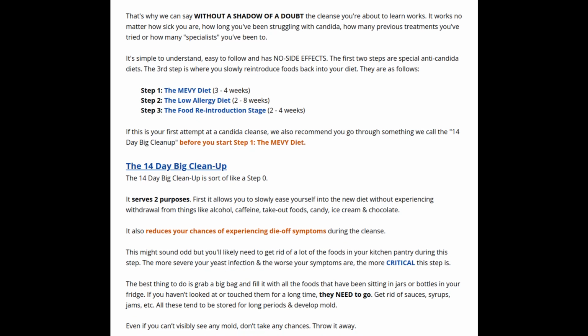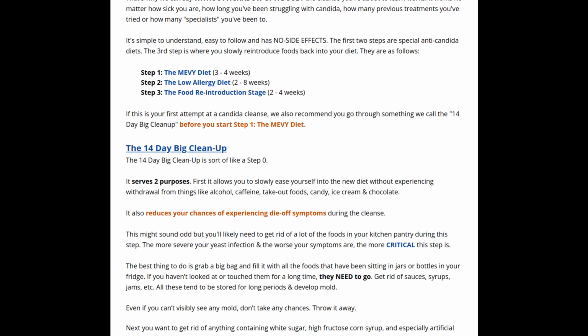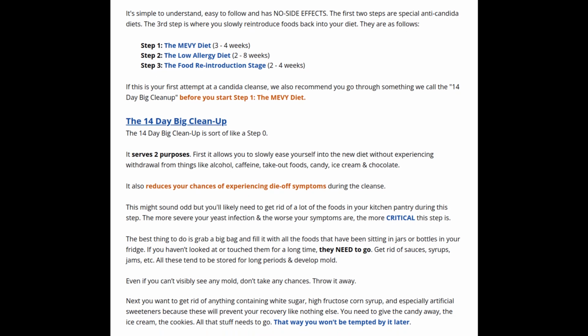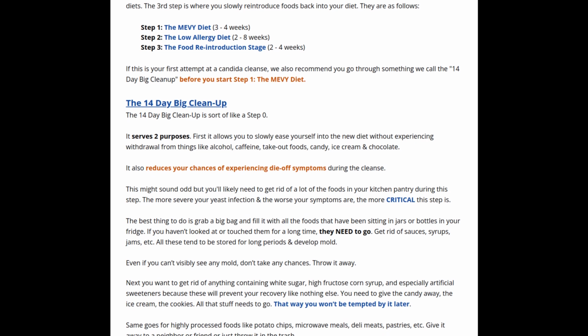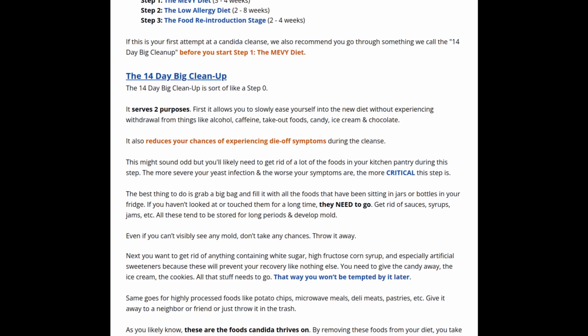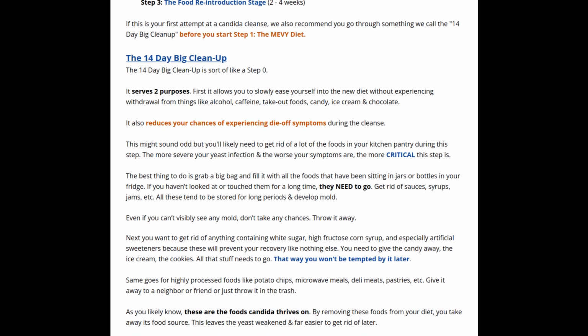They are as follows. Step 1, the MEVY diet, 3 to 4 weeks. Step 2, the low allergy diet, 2 to 8 weeks. Step 3, the food reintroduction stage, 2 to 4 weeks. If this is your first attempt at a Candida cleanse, we also recommend you go through something we call the 14-day big cleanup before you start step 1, the MEVY diet.